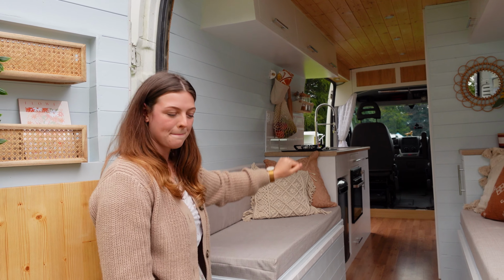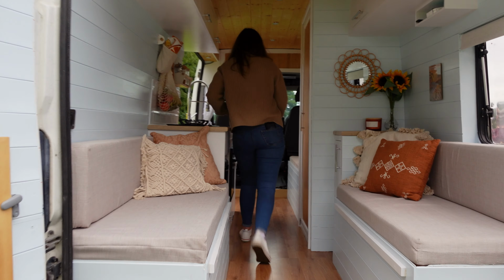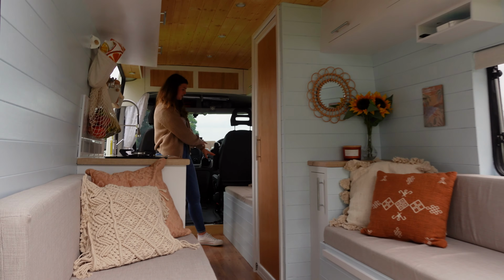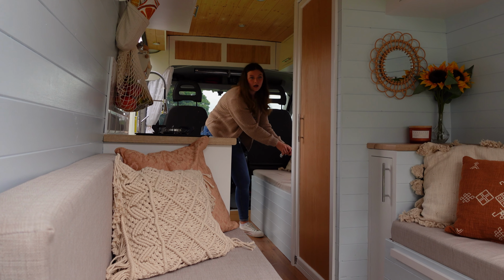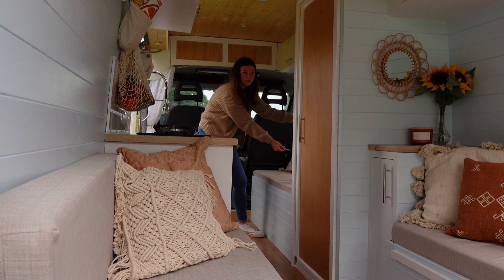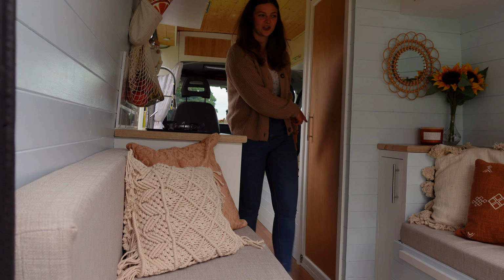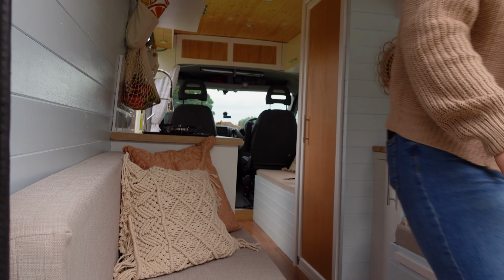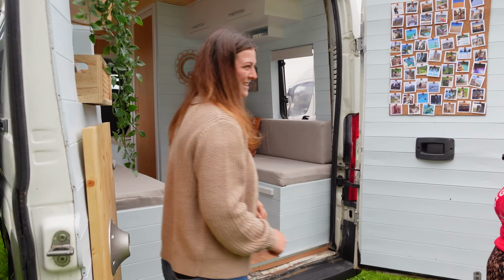And where do the dogs go? Do they just sleep on the floor? So the dogs have this whole bed at the front, all for the dogs. Oh, fantastic. And we've got a plug that's all attached in with two little leads so they can get plugged in while we're driving on their harnesses, so that's their big area. But then they do obviously still come in and sleep with us.